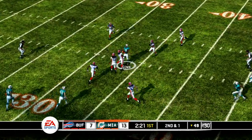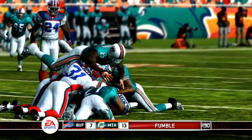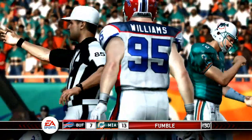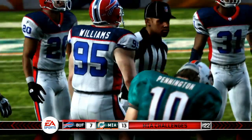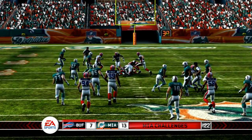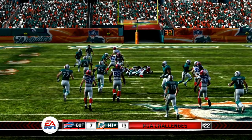Throws it out. Is there for the catch. Again, can't hang on to the ball. Referee's going to have to dig to the bottom of this pile to see who came away with it. McKelvin grabs it on the ground. The Bills win the battle. They get the takeaway. Hey, that's a little sacrificing of your body there. Certainly not the biggest guy on the field, but you could tell he wanted that ball. Coach Tony Sparano throws his challenge flag, so this one will get another viewing.